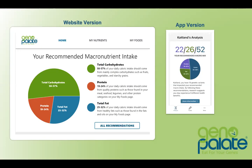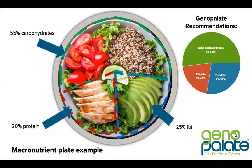So keep that in mind if you wanted to check that out on the app. But let's take a look at how these macronutrients might look when put into practice. So here's an oversimplified example of what a plate of food may look like based on the macronutrient recommendations. The numbers are rounded to make an easy comparison, but take a minute to think about what your plate may look like based on your GenoPalette recommendations. And I say it's an oversimplified example because we know that fat contains more calories than carbs and protein per gram, so this image isn't exactly accurate.